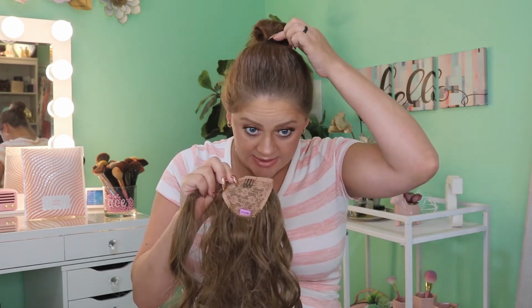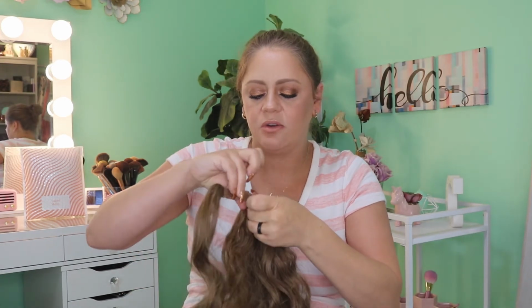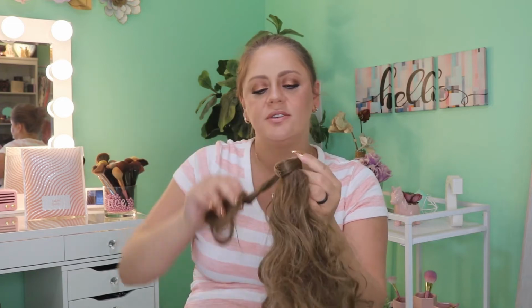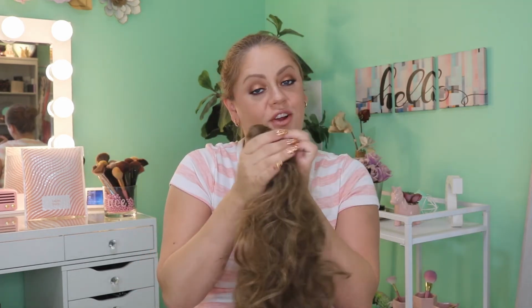You just unwrap her, and then there's a piece of Velcro. So this is what the ponytail looks like. We've got the little clip that goes inside of your bun, and then you just simply wrap it around. The Velcro will hit. And then you use the rest of this to wrap around. This is actually how I store it. I take a little bobby pin, hold that in place, and then I'll put her back into her little hairnet.